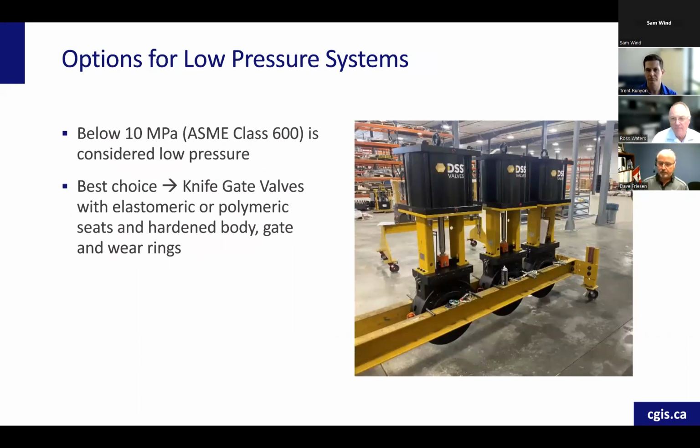I was going to jump in here. So we've got a term here, low pressure. It's a subjective term. Prior to 2010, there was no standard for any knife gate valve other than SP81, which was limited to 150 PSI or 10 bar. And in 2010, a bunch of us who were upset that there was no other higher performance standard approached MSS and challenged them to write a new one. And they did. They took it up. And we created SP 135 first in 2010.